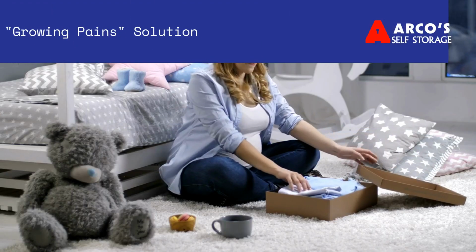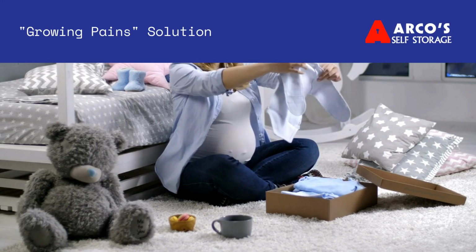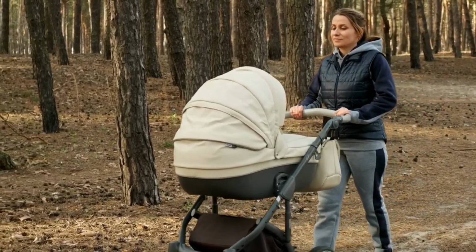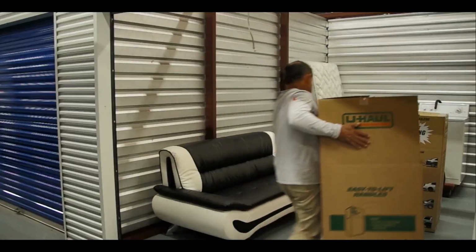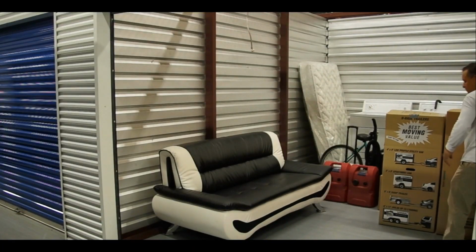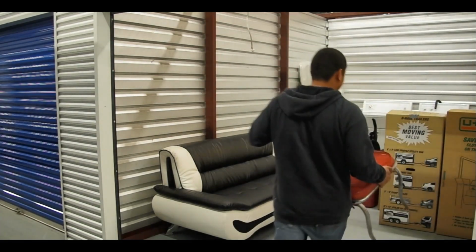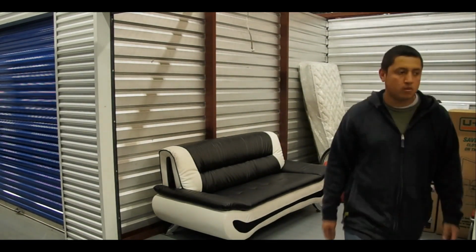You know the feeling, those cute baby onesies that are just a tad too small now. The stroller that's been replaced by a tricycle, and don't even get started on the mountain of baby gear that somehow seems to multiply overnight. Introducing the ultimate growing pains solution, self-storage. It's like having an extra room right when you need it the most. Simply stow away those outgrown items and baby gear, optimizing your home space as your family expands and your children grow.